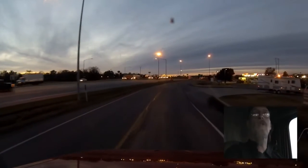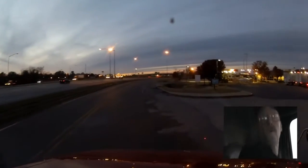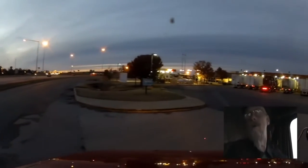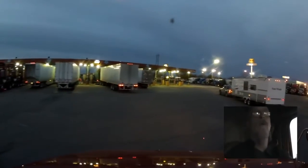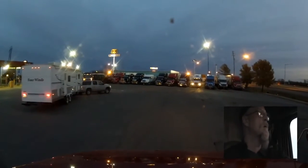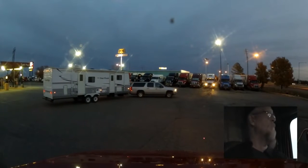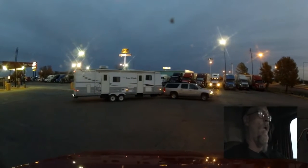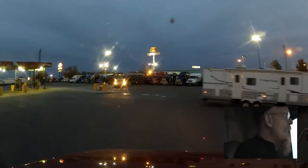Truck wants to do a regen. Why is there a camper here? What do they want to do? You should arrive at your destination on the right side. Oh, you can take the, just cut through.